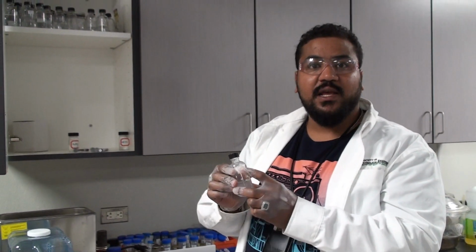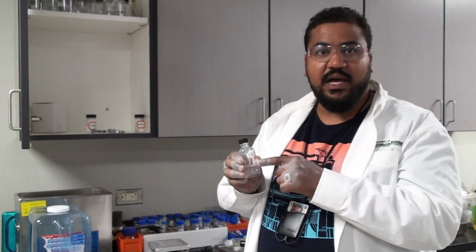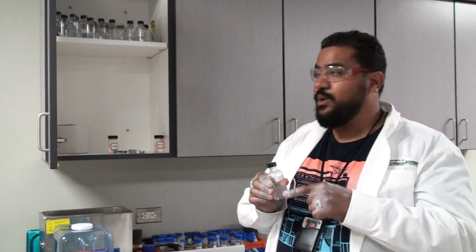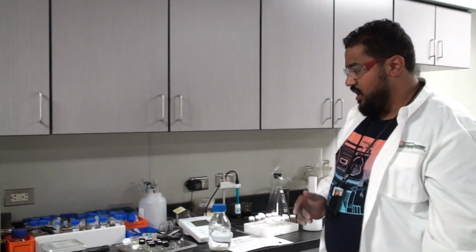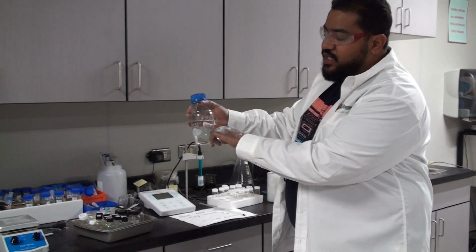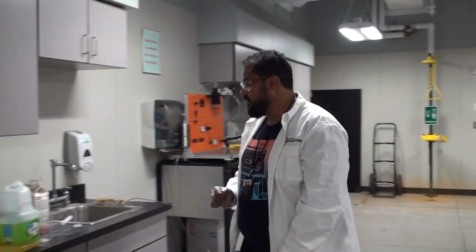If we find any container that's not labeled in this lab, we ask around who knows what it is. If we don't know, we'll throw it away after we make sure what it is, because we cannot keep any container here that has fluid that we don't know what it is. It might be toxic, so it's very important to know. As you can see here, if they need anything, they need to write what kind of fluid they have inside.